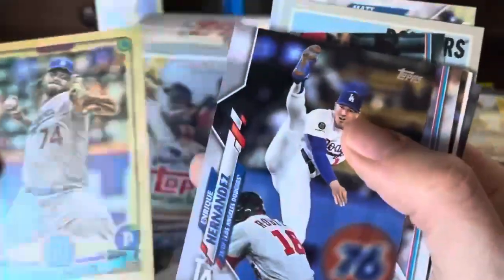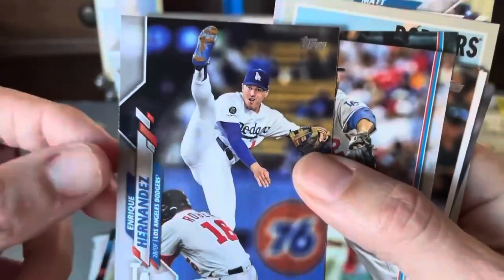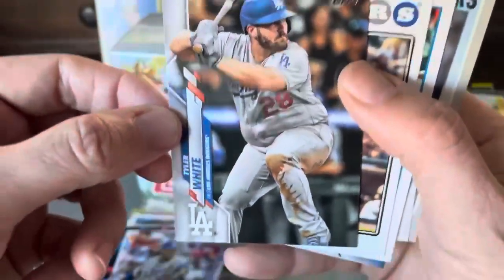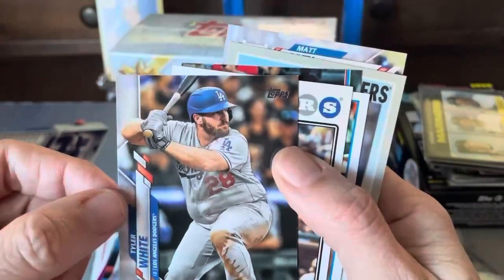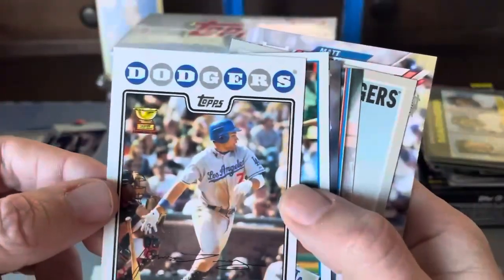Kenley Jansen. You got Kike Hernandez. Look at that, doing the high kick there. Doing the Rockets. Pedro Baez. You got Tyler White. That's an awesome card. Thanks so much, man. Man, he looks a lot like Max Muncy there, huh? Yeah, I'm not joking. Yeah. James Loney, a Rookie Cup card.